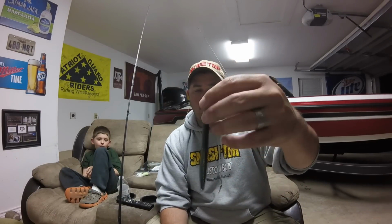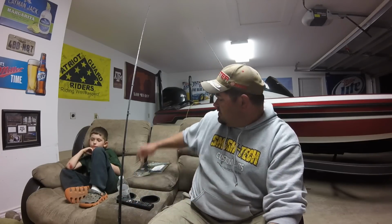Next is the Smash Stick. This is that 5-inch stick bait from Smash Tech. We've been catching fish on it literally every single time we throw it. We never don't catch something on it. This is a green pumpkin here, but the best color lately has been either watermelon or green pumpkin magic. So either a watermelon base or a green pumpkin base with green flake and purple flake. That seems to have been the best color here lately.